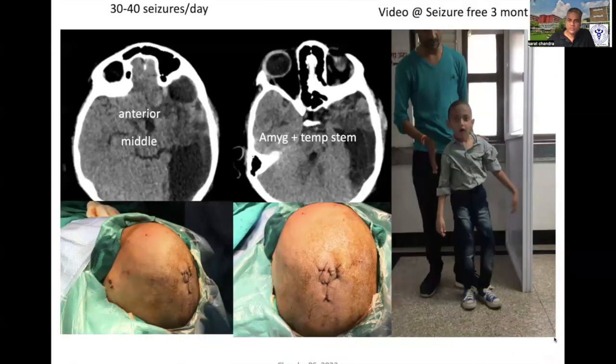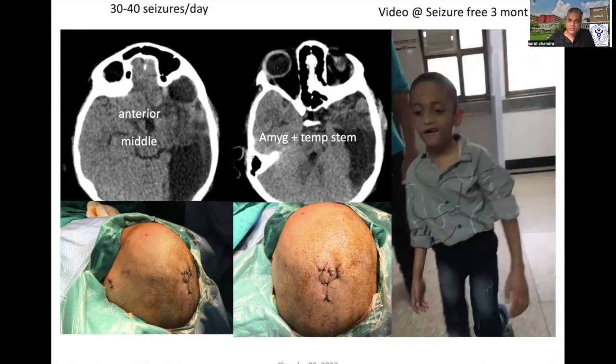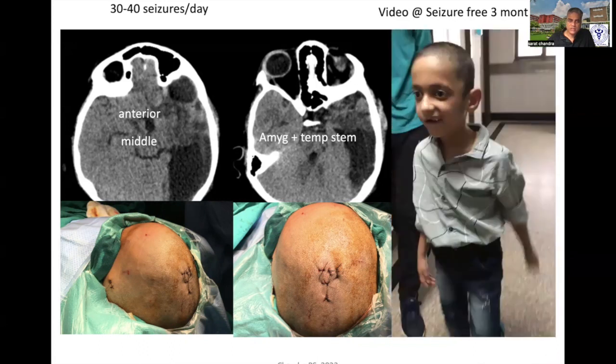So a few examples here, you can see the disconnection which has been done in this atrophic case. The patient was having about 30 to 40 seizures a day. And at 3 months, the child was walking well, the hemiparesis did not worsen, and the child was seizure free.